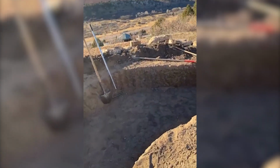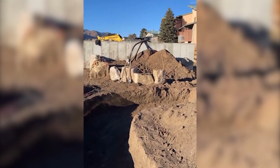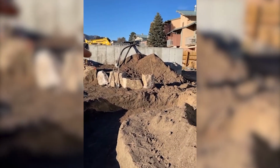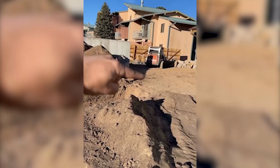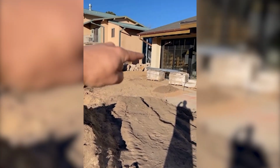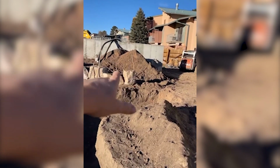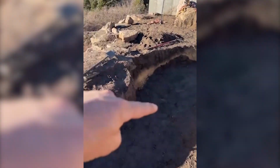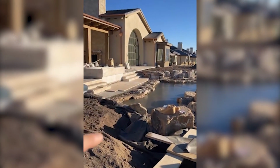We're getting ready to take this stream all the way this way. Ultimately it'll start right here, going down into an upper pond area. Then it's going to overflow and waterfall into this stream, come down this way and into the main pond portion over here.